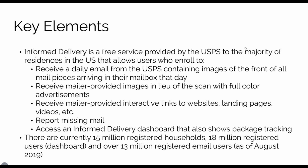You can actually report missing mail on the app itself. So there's an app that comes with this. And if you see something scanned through Informed Delivery and then it's not in your mailbox, you can report it as missing. It's great for making sure that nobody's stealing your mail. Things like report cards from your kids, maybe, that you see in the scanned images in Informed Delivery, but then they're not there in the mailbox when you get home.